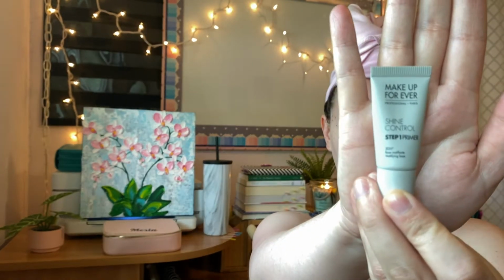Okay, the next step is I take this Makeup Forever primer. I don't like this all over my face, but if you wear glasses, you probably can commiserate, but it's very difficult to wear makeup and glasses at the same time. So I usually just put this right where my glasses sit.